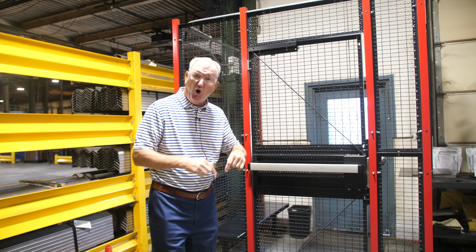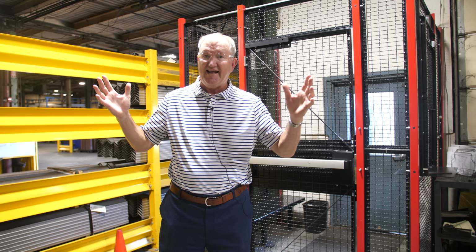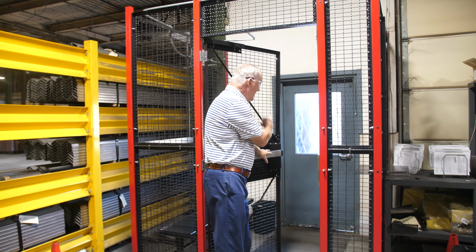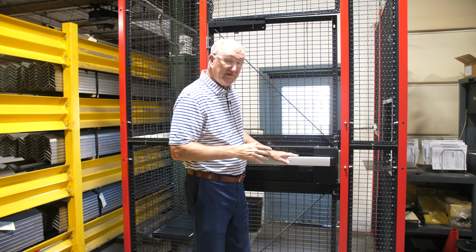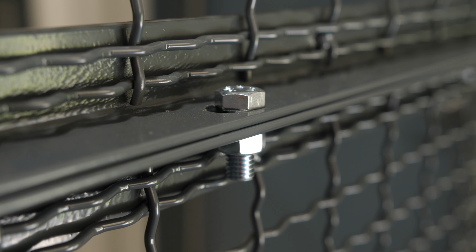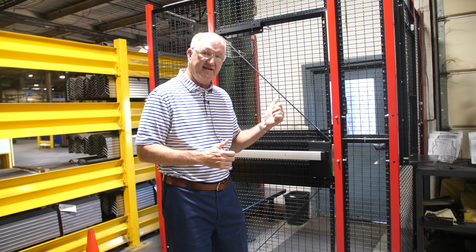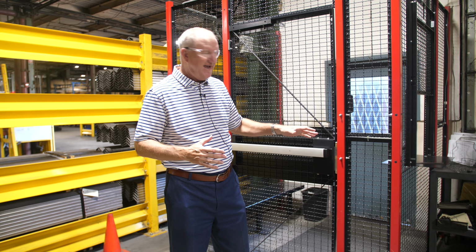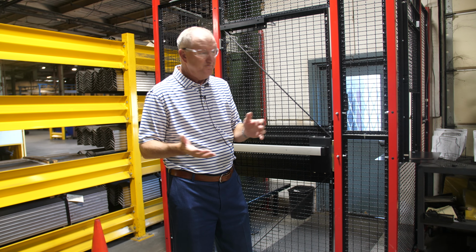So for the employees, let's say that we have some big catastrophe and we have to get out quick. Our employees can hit the push bar and out they go right out the door. So that's a good thing there. The other thing you'll see is all the hardware is on this side of the cage. Usually that hardware would be on the inside, but we don't want the people in the cage to have access to the hardware. It's just a security feature.